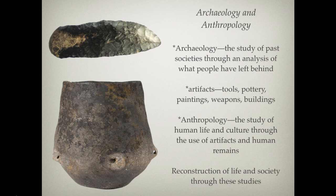Just to speak a little bit about those fields of study. First, you have archaeology. Archaeology is the study of past societies through an analysis of what they've left behind. They unearth various materials known as artifacts: tools, pottery, painting, weapons, buildings, really anything left behind that has a tangible or physical quality. These objects are analyzed and contextualized to give a better picture of who these people are.